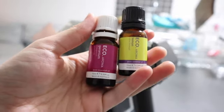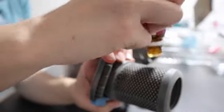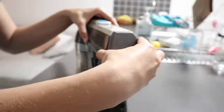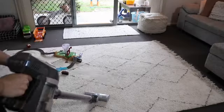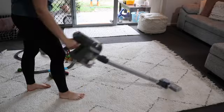So I am just putting some essential oils in the filter of my vacuum just to spruce up my house. This is a great way to make your house smell so nice because it literally goes through all of the fibers of your carpet and it stays like this for a few days. So I'm just going to vacuum up the lounge room and the rest of the house and then I'm going to finish up by mopping.